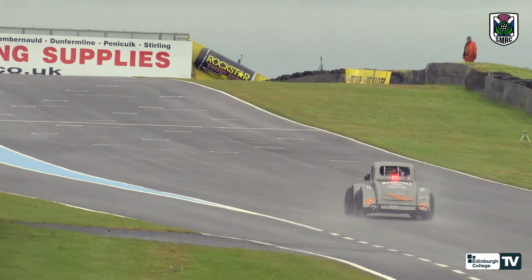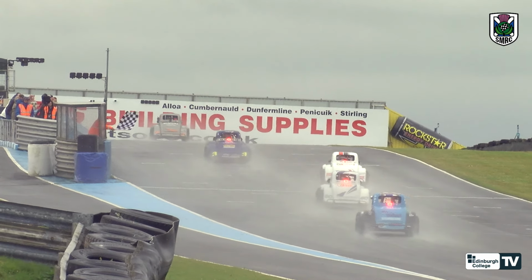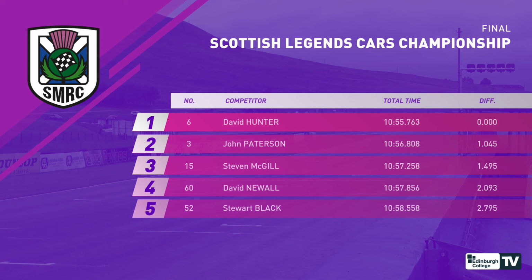The flashing fancy rain light on the back of that car. Up towards the finish line, the checkered flag's ready. It's a win in the final for Hunter. Second place for Patterson, McGill takes third from Newell in fourth. Black comes home in fifth place with Billy Waite a fine sixth place, and Colin McNeil looks like he's overhauled Daniel Clark at the very end of this one.